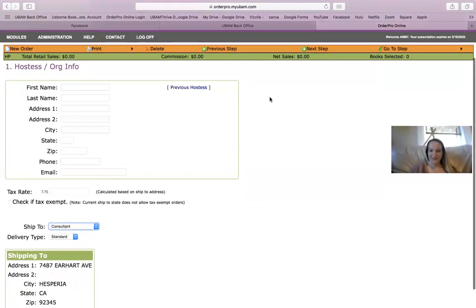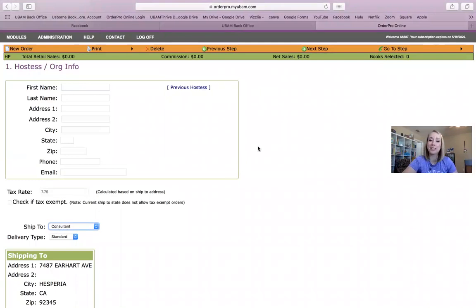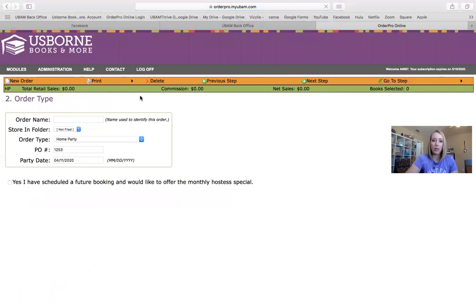Right after I put it in, I automatically just drop that down so I don't forget. If you forget, sometimes I'll go back before I actually process just to double check. And then from here you hit the orange toolbar again, next step. And then order name. If it's your launch party, you'd put your name, or if it was for a hostess, I'd put her name. It's just an identifier if you have to go back into the order, so you know what party goes to whom.